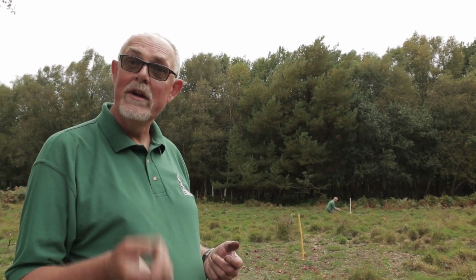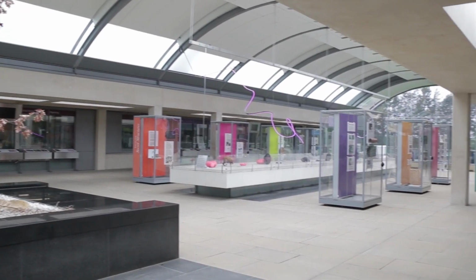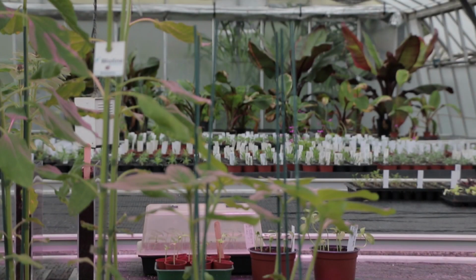I think what is really nice is that the marsh gentians that we're actually replanting were originally collected from Chailey Warren. So there's a full circle there. Seeds from the marsh gentian population were collected, they were taken to Kew and stored, and now they've been regrown at Kew, Wakehurst Place, and then we're retransplanting them back on site, and that's a really fantastic turnaround.